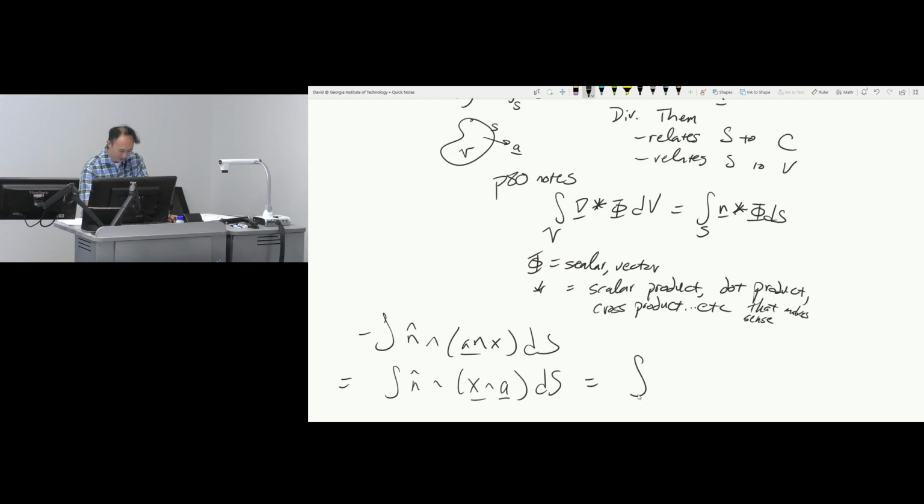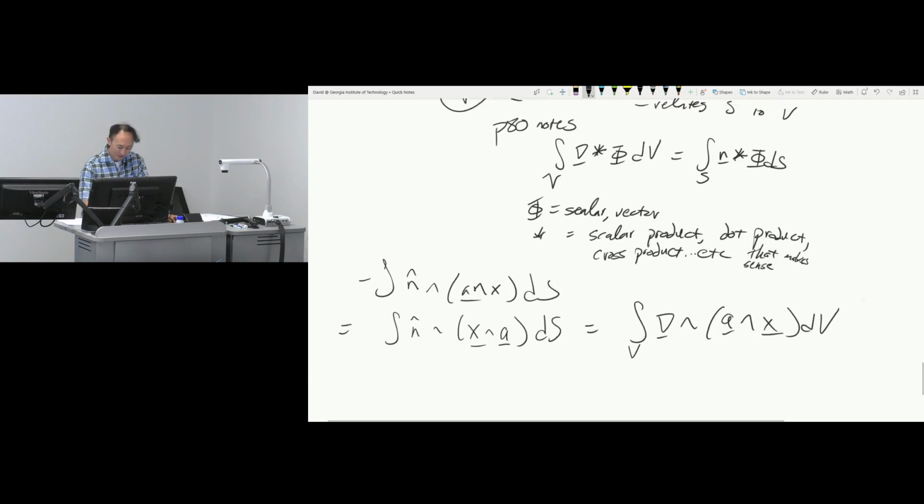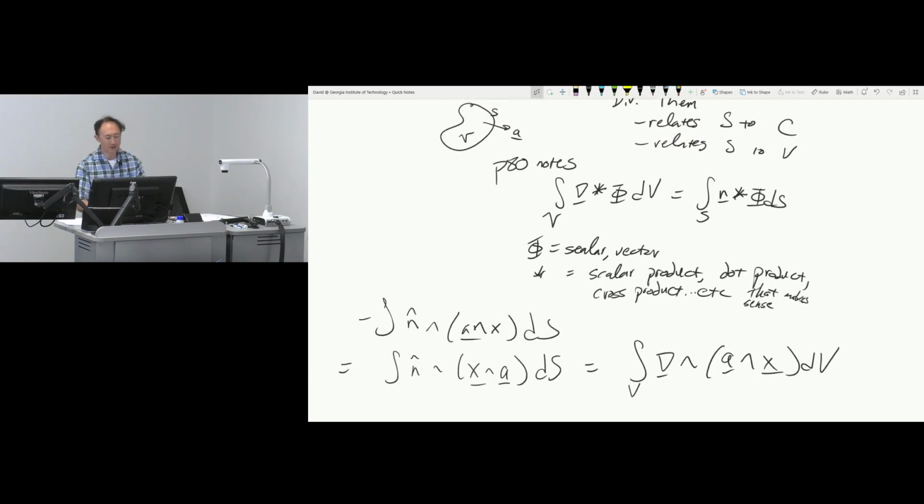And this, you're going to use this generalized divergence theorem. You're going to say this is going to equal the integral of the divergence of A cross X dV. And this is as far as the vector manipulation can take you. No, you can take it, I would say you can do it one more step.